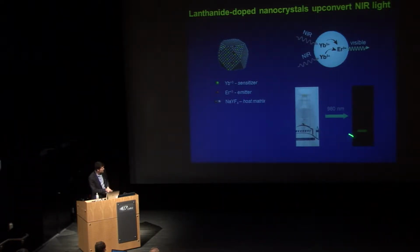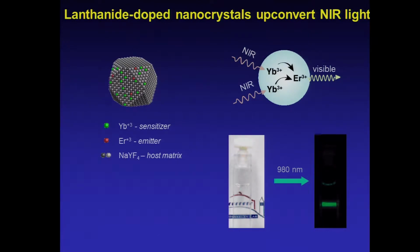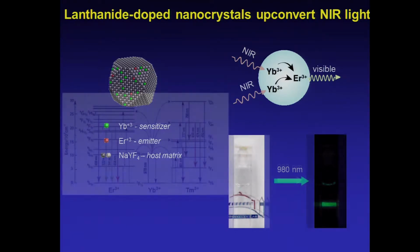You can see in this picture down here, really the particles look essentially transparent to the visible, but if you're shining infrared light through it and you turn the lights off, you see that there's a fair amount of green light coming in. So this was shining a watt of 980 light through a cuvette. Don't tell the laser safety guys, but it makes for a cool picture.